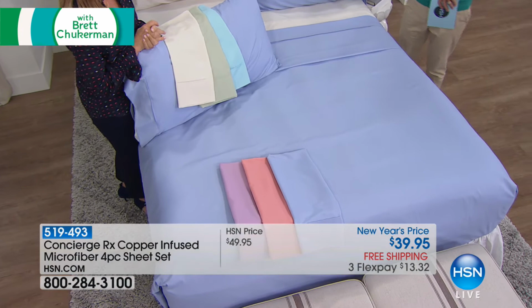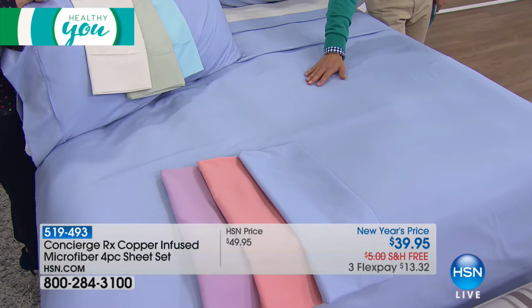And you want to talk about what Ron and Lisa just said, that we have cell turnover at night, when we sleep. It's the most important time for your entire body. This is an antimicrobial sheet.